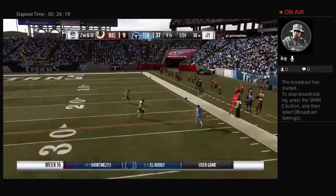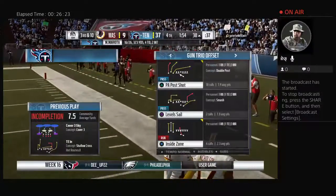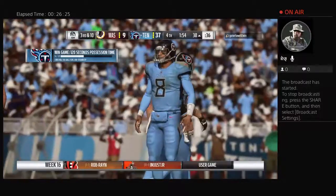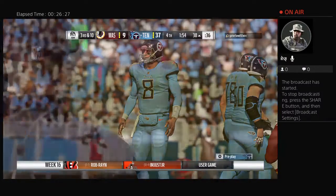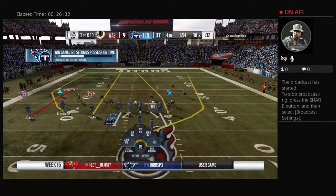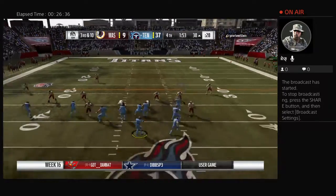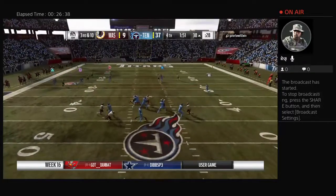Mariota here to throw. And he slings one that's incomplete. He was looking for Theo Riddick there. 3rd down here. Let's face it, perfection is something we all chase, whether it's playing this game or whatever we do. Hard to attain, but that's what they were searching for as that pass goes incomplete.